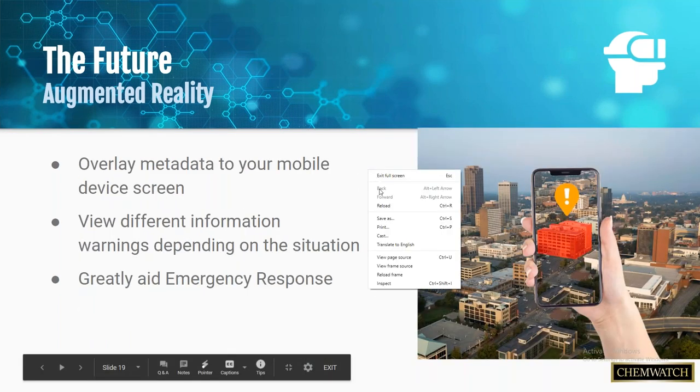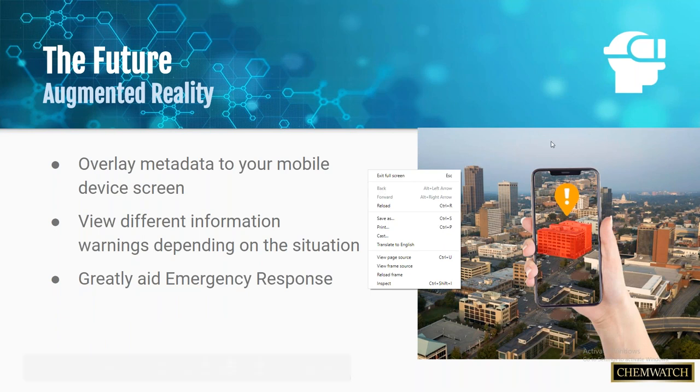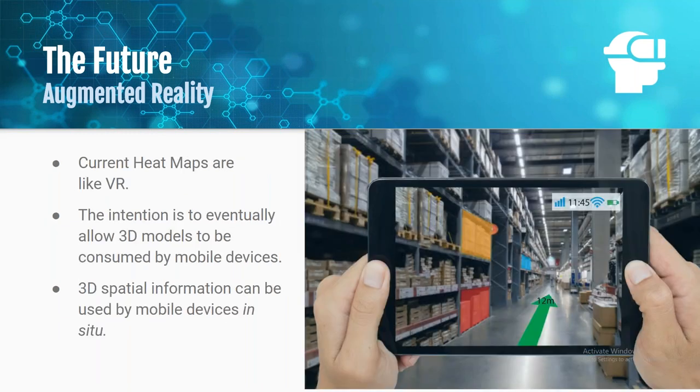What we've developed so far with heat mapping is more like VR, or virtual reality. You're sitting at a location which may be remote to where you're looking at. With AR, however, it would give you that same information, let's say on a mobile device, in the context of what's being viewed through the camera of the device, a bit like what you can see on the screen right there.